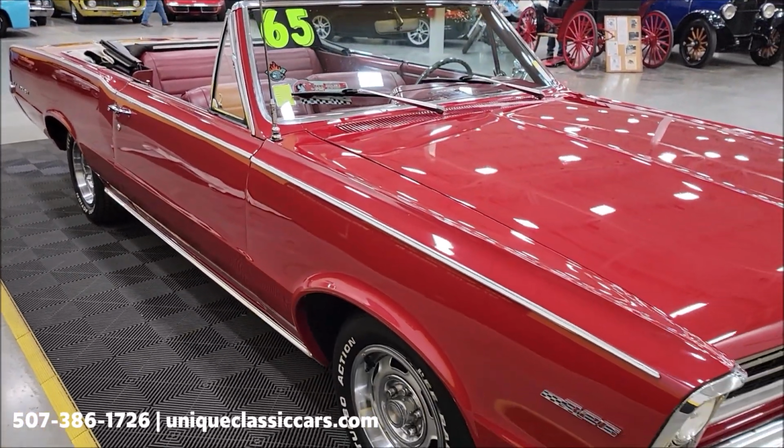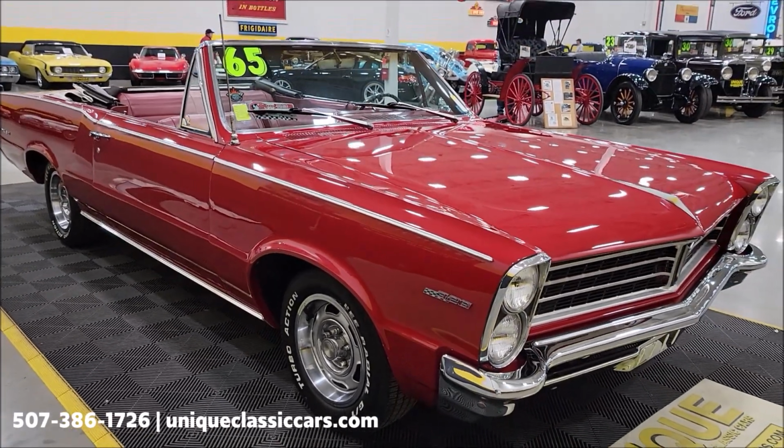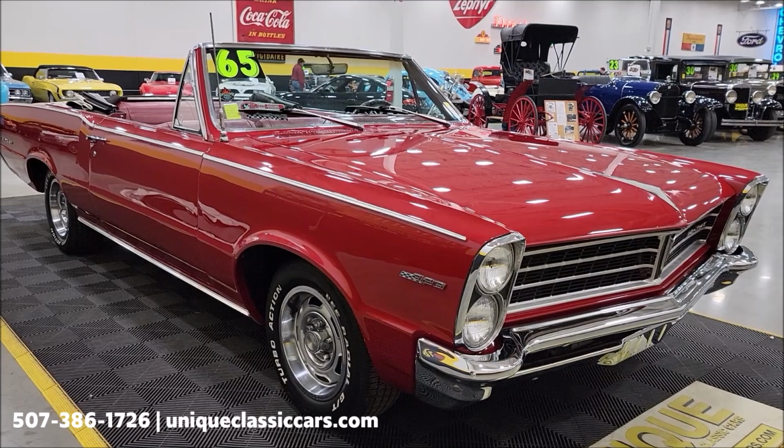Take a look at the underside pictures. Check out the floor pans, frame. Check it out close. Looks good underneath there.